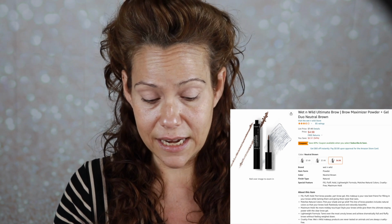Wet n Wild came out with this brow maximizer that I've been hearing good things about, so I thought I'd play with it. And when it comes to brow gels, for sure, e.l.f. wins. Their brow lift is amazing, hands down. So this brow maximizer, it is a powder and gel duo. I'm gonna try doing it the way that I normally do, which is gel first, and then I'll add the powder. I was watching another creator use this product and she spilled the powder everywhere. So I am very, very concerned and I want to be careful.